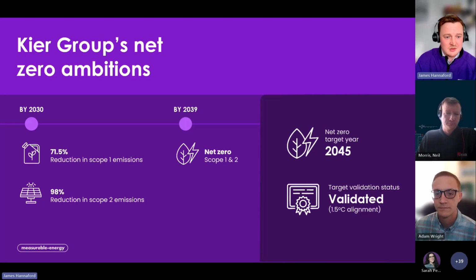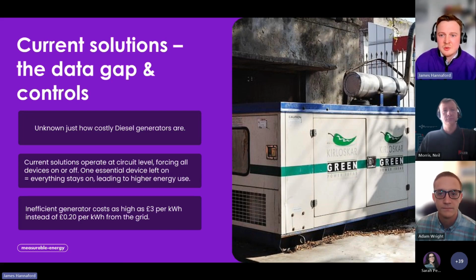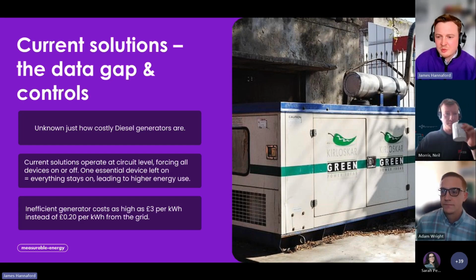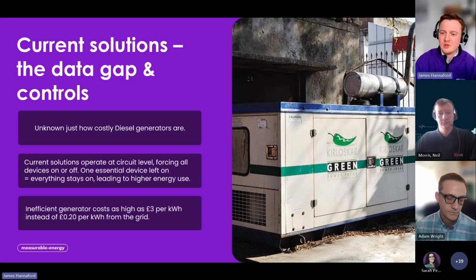It's a really good point. Like we say, there are solutions out there that work on a circuit level. They do miss the ability to leave things on and turn things off if they're all on the same circuit. It may be that we can keep one heater on in a drying room and turn the others off if there's low occupancy there.